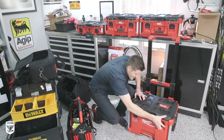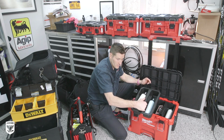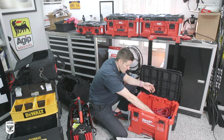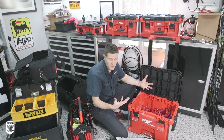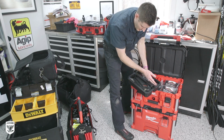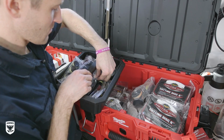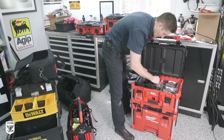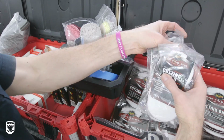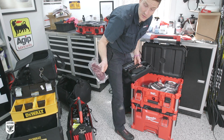In the base, I decided to put the products that I need in terms of compounds and liquid compounds and polishes, extension cords, air hoses, and then my 3 polishers that I basically use all the time. What I've done is I put all my little tiny miniature tools in here. This is all the Kevin Brown specials, all the extensions and whatnot, paint depth gauge. And then I have my cutting discs, extra cut discs. I have my finishing discs, and I have the Meguiar's Red that we talked about before.